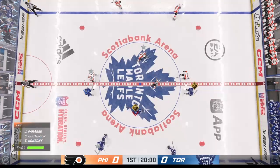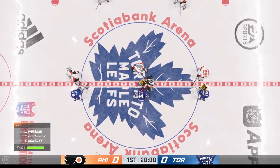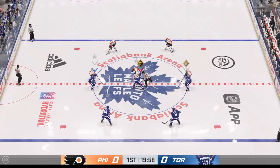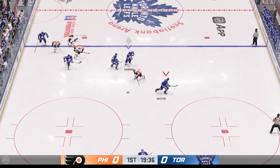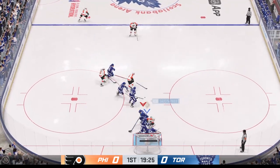Enough talk, enough hype. Doug. Let's do this. Your first period is set to go. The Flyers take possession here on the opening drive. We are underway. Get your act together. Oh, they probably want to redo on that.